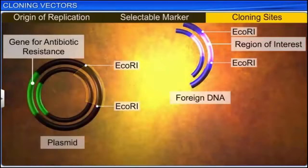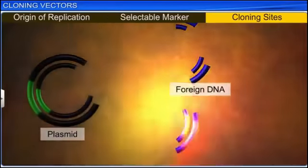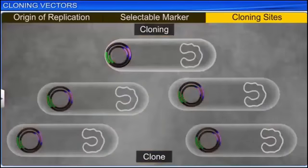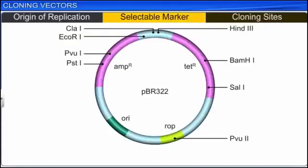This sequence also controls the copy number of the linked DNA. Therefore, whenever one has to recover many copies of the target DNA, it should be cloned in a vector whose origin supports a high copy number. The vector also requires a selectable marker, due to which a plasmid is more useful for the cell.